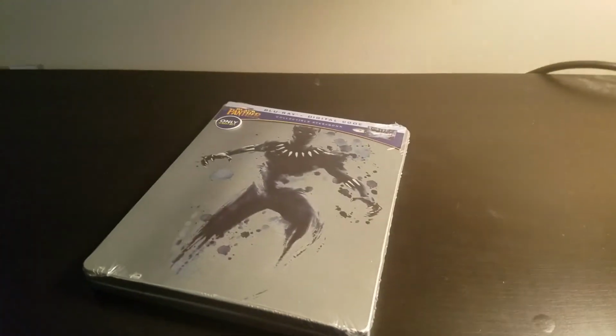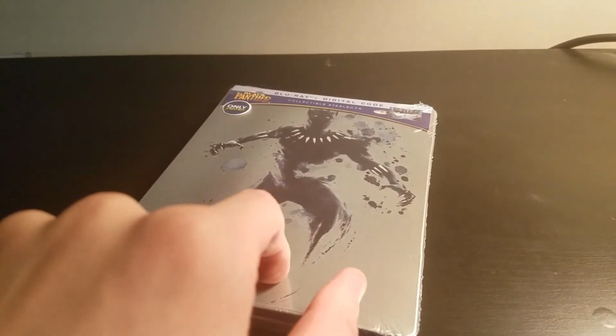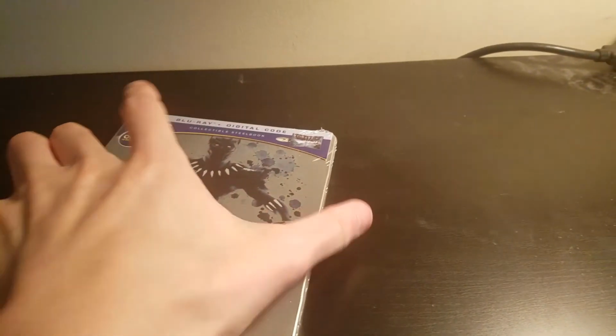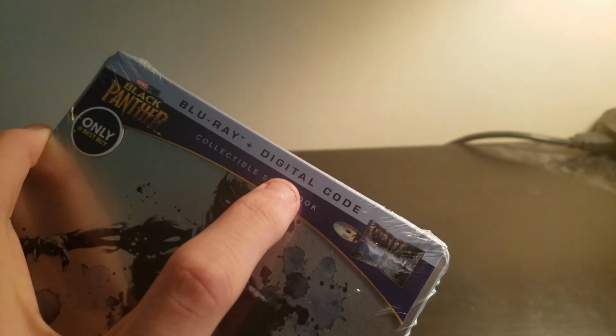So yeah. Last month, I did an unboxing of the Last Jedi Steelbook. So now, this is out. And, you know, it comes with the digital code, just like Last Jedi did.